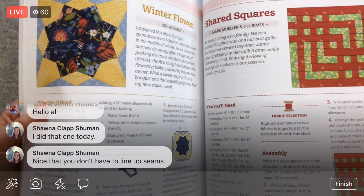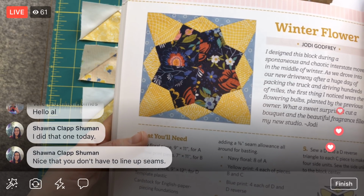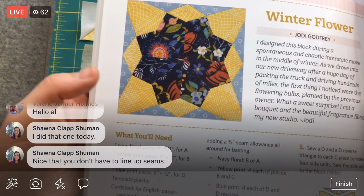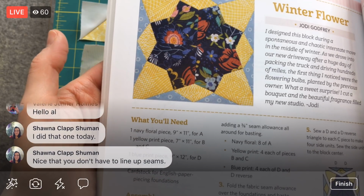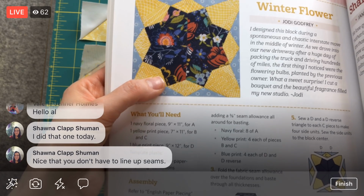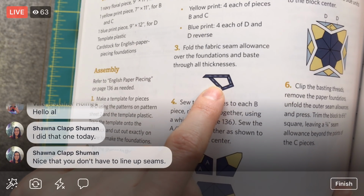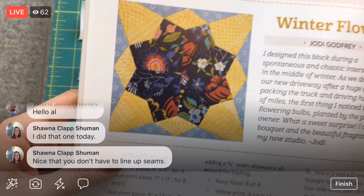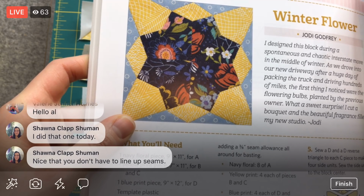All right, we have Winter Flower, and dang, those fabrics are so pretty, aren't they? So this is by Jody Godfrey, and this is English paper piecing. So this is where we take each shape and we wrap it around. In our case, I usually use a postcard. Or you can use template plastic or a few layers of paper, but you're wrapping it around the piece of paper and then sewing them together by hand.